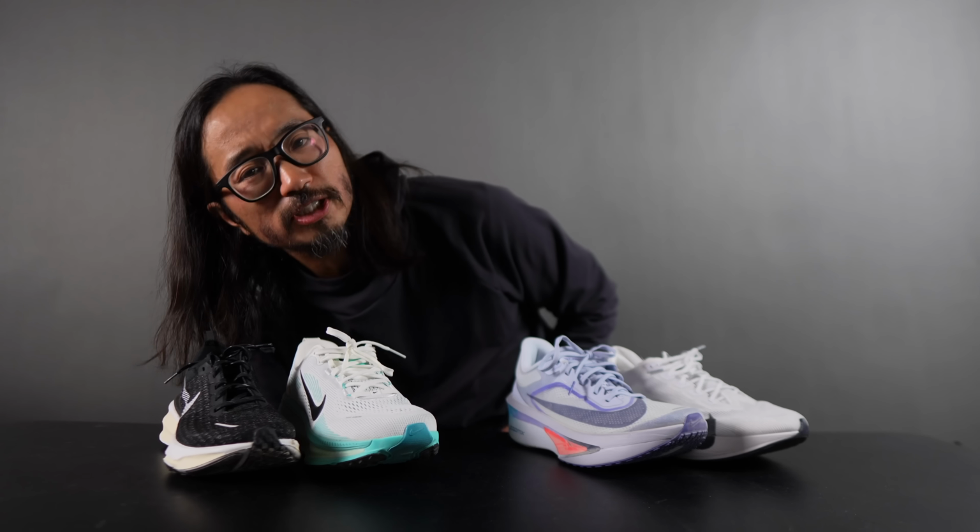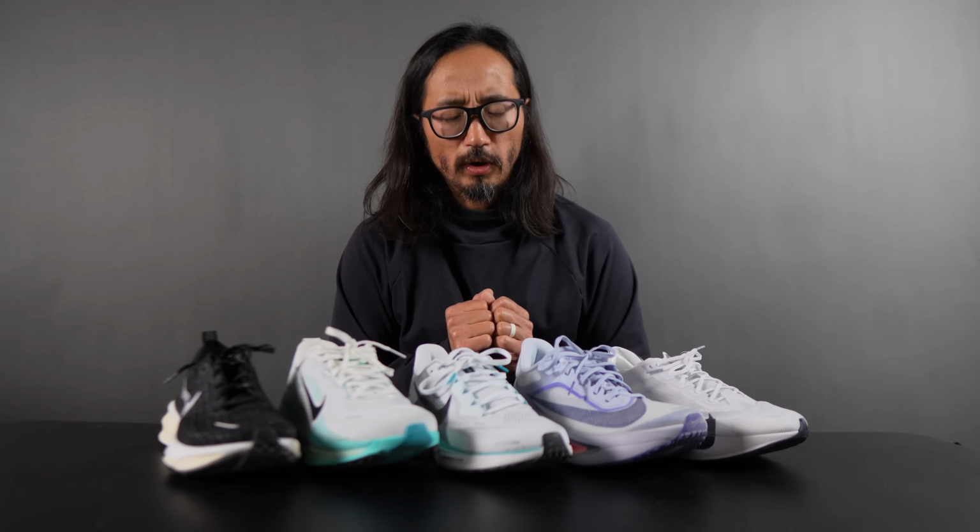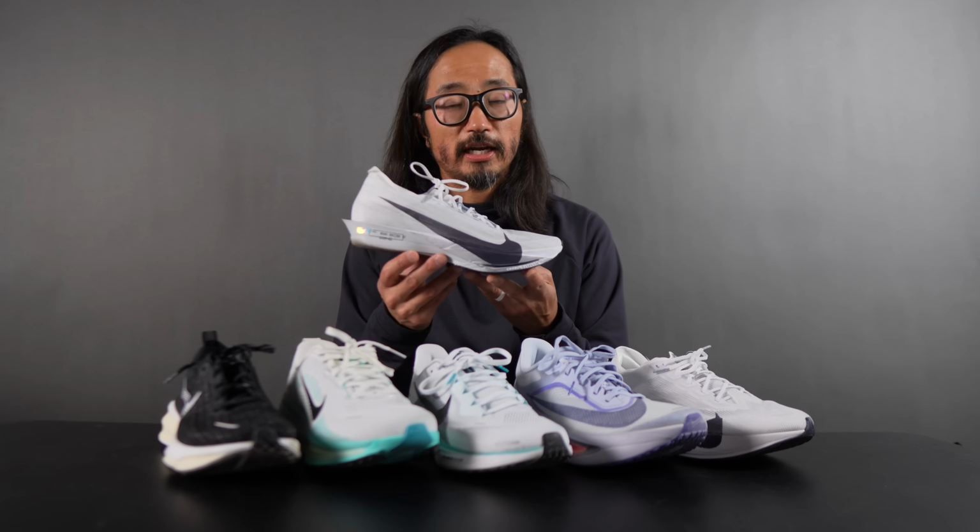But the real substitutions that I think we really need to talk about are some of the alternatives to some of these shoes that are in here that I know you guys are already very well familiar with. And the first one, I think the most glaring one that we could talk about, is the race shoe. There isn't just one race shoe that Nike offers. One race shoe that they do offer right now is the Streakfly version 2.